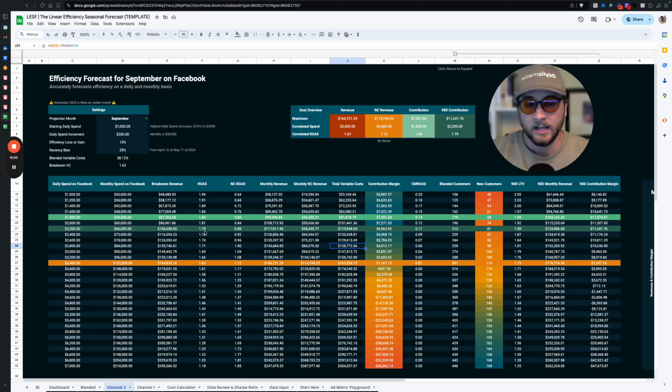So let's say you have a brand and you want to maximize new customer revenue, which is a pretty common metric to optimize for, then you should be spending $3,400 a month, right? And that will generate you about $114,000 in new customer revenue. But if you want to maximize profit, it's a little bit different, right? If we want to maximize profit, we're going to be spending closer to $1,800 a day, and that will generate us around $7,000 a month in net profit.